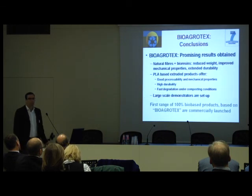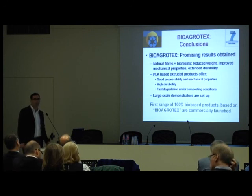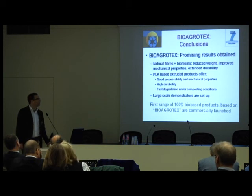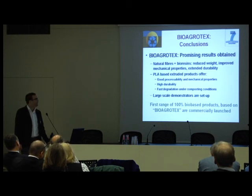So as a final conclusion for this BIOAGROTEX project, we have already obtained quite some promising results, also some commercial products. In the area of natural fibers and bioresins, we obtained reduced weight, improved mechanical properties, extended durability. On the side of PLA, we obtained good processability and mechanical properties, high durability, and also good degradation in composting conditions. So we can say that we actually do have a range of 100% bio-based textile products.